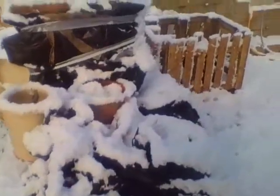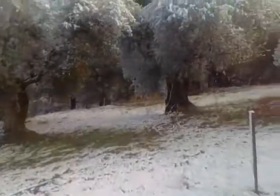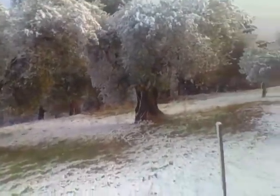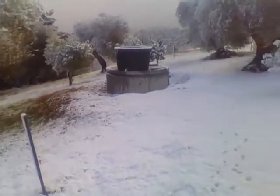The beehive is all strapped up and taped up and insulated with plastic, so hopefully the bees will survive. There's still a little gap opening because if the sun does come out, sometimes the bees decide to come out, but I think they're just going to eat away on the honey, so that's all good. So yeah, it's been snowing, and you can see the olive trees here. It's absolutely beautiful. A little bit of change of scenery in my winter garden here.